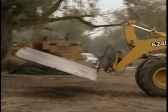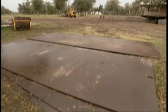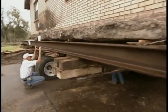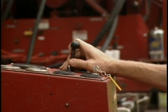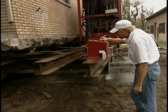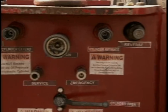The crew must build a road in front of the house as it moves. We'll run on steel plates the whole way. If we get off the plate, dollies could sink in the soil. And the only way to move such a heavy load is by remote control. We won't have any vehicles pulling on the building at all. It'll be all self-propelled. It's like a hydrostatic system on a lawnmower.